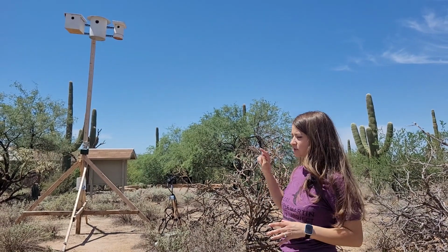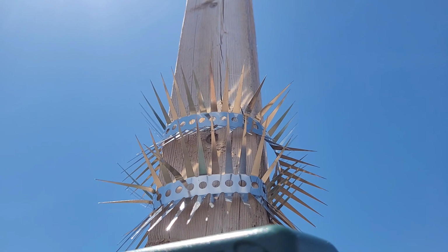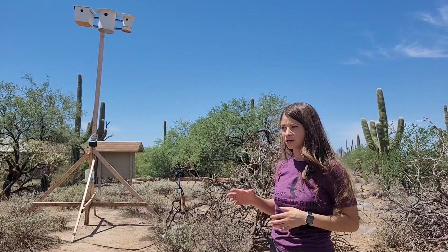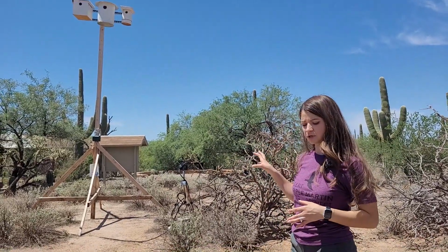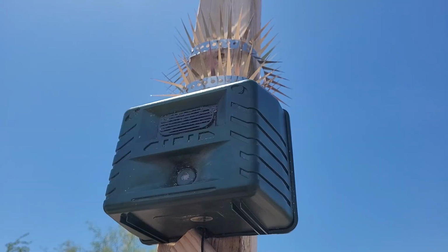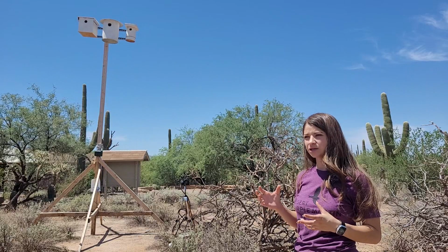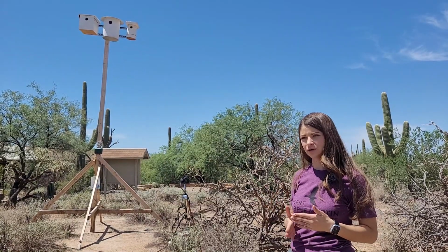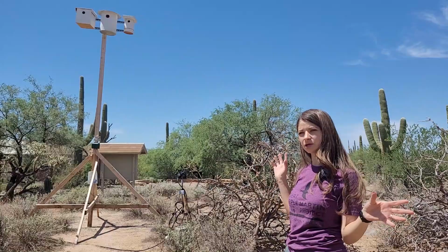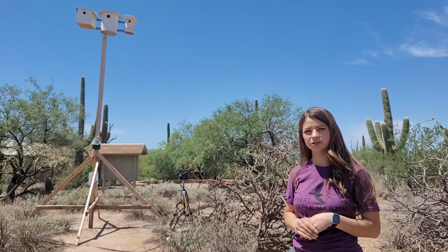We installed a collar of spikes around the main pole to ensure that no climbing predators could get into the nest boxes. And then we installed a speaker at several of these installations that play Purple Martin's song at first light, and that serves as a lure to make sure that if there are Purple Martins nearby, that they would be attracted to this area and potentially consider these nest boxes for nesting.